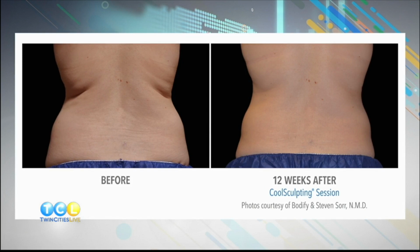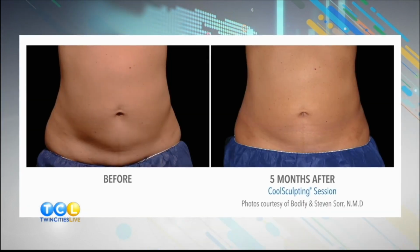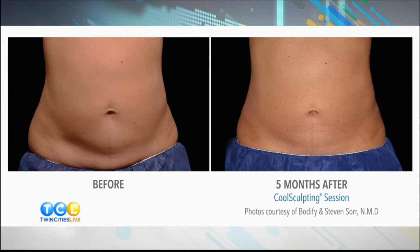How many sessions do you recommend that people come in for? And then what kind of results are we seeing? The textbook answer is we expect to see about a 20 to 25% reduction in the treated area after one treatment. But for most patients, the general rule would be, I think it really takes at least 2 treatments before the patient starts to see the results. And again, each time we treat an area, you're getting 20 to 25% reduction off of what you already had. So the results compound on themselves over time.